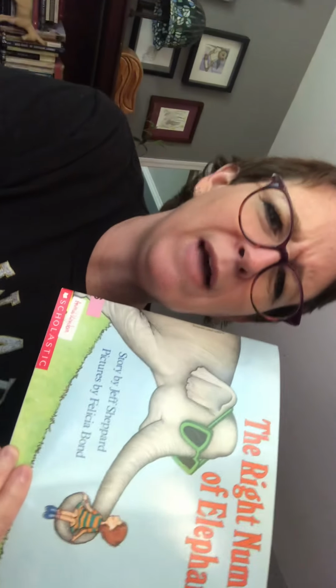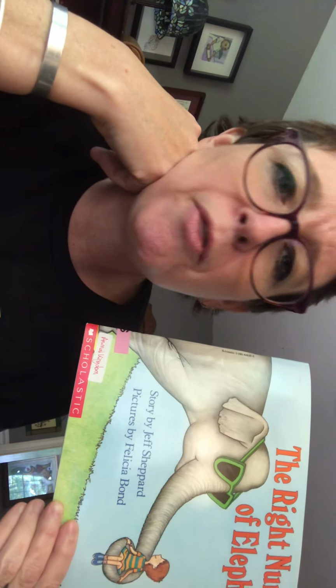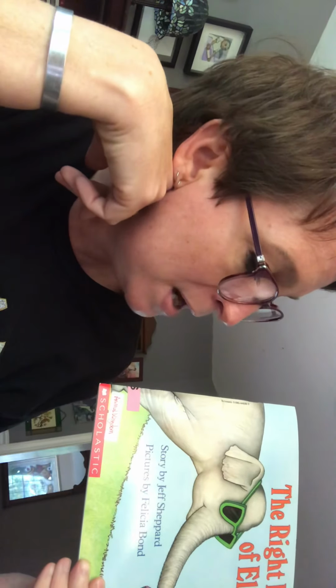Now, the right number of elephants, what does that mean? The right number of elephants for what? All right, now this book is written, the author is Jeff Shepard. What does it mean if you're an author? Yeah, that's right. It means you have written the story. You write the story. You write the words. It says illustrated by Felicia Bond. What does it mean if your job is the illustrator? Yeah, that's right. It means you drew the pictures. So they have to kind of work as a team to make a book. The author writes the words and the illustrator draws the pictures.